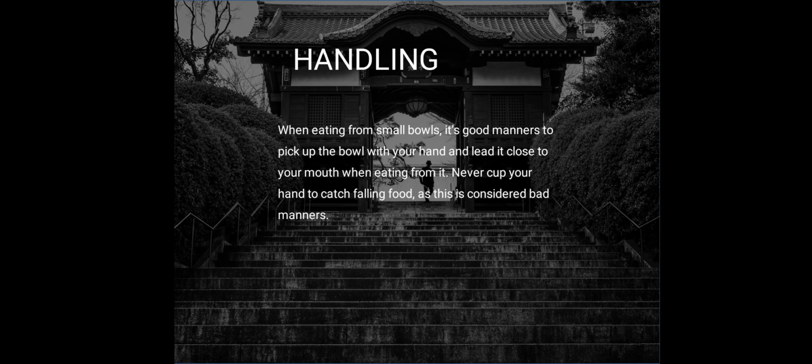Handling. When eating from small bowls, it's good manners to pick up the bowl in your hand and lift it close to your mouth when eating from it. If there is a bowl on the table, you need to pick up the bowl with your hand and bring it close to your mouth. This is their dining etiquette as Japanese.